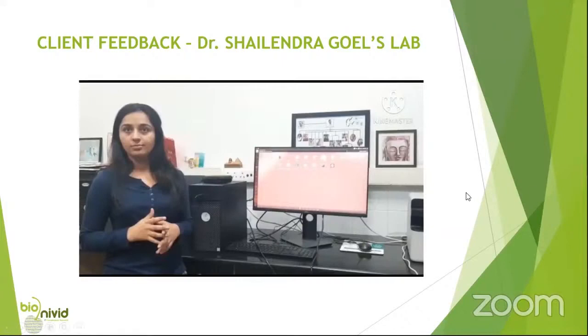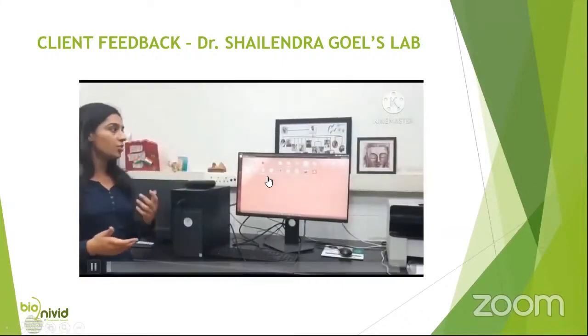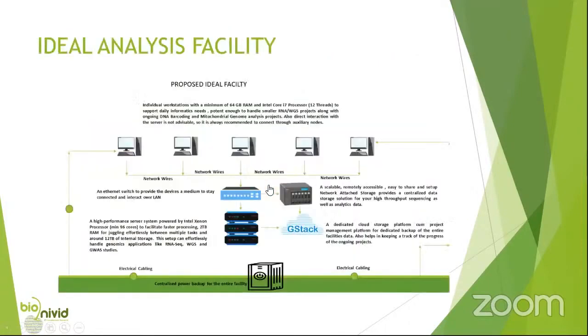Now, as parting notes, I have with you a small framework for an ideal facility, that if you are looking to set up a dedicated genomics data analytics facility, this is how it should pan out. You should have at least 5 individual nodes, so that the research groups associated with that particular lab can access those nodes. Preferably 64 GB RAM with Core i7 processors.